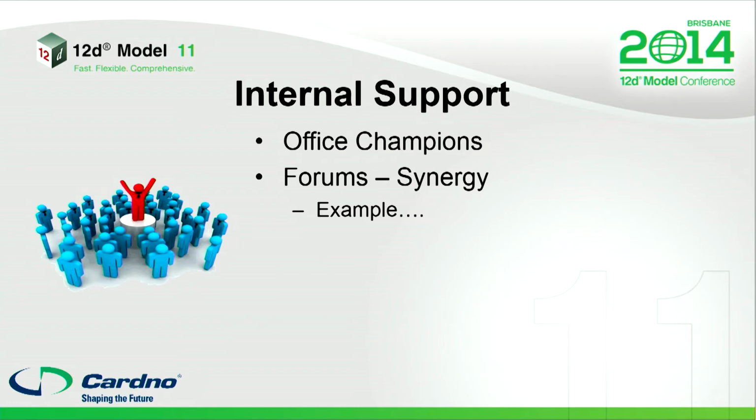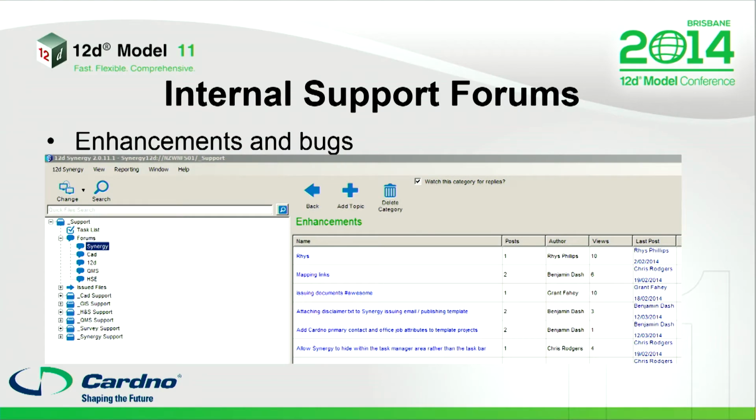Every office needs a champion, so we went through and established people in each office that are the first go-to point. And should they not be available, we had obviously some support forums set up inside Synergy. So this here is an example of our forums inside Synergy. We had a couple of streams, we had bugs and enhancements, so people could internally communicate, if you like, and record what they wanted, why they wanted it, and the same for bugs. So then in terms of our testing with 12D, myself and another colleague could consolidate all that information and send it back into 12D.